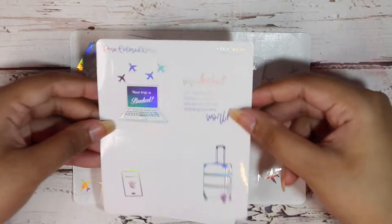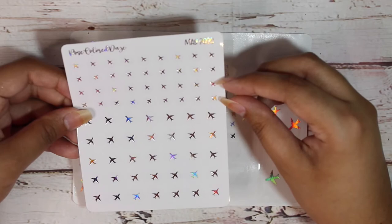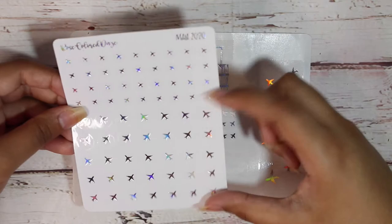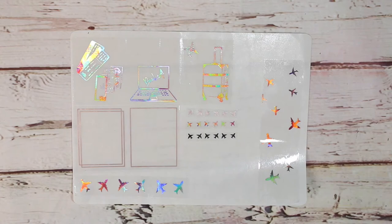So these are the four different full box overlays, all in hollow. And then these were the airplanes that came with it. So you get medium, tiny, and then bigger medium, I guess, unless all these are the same size, small and medium types of airplanes. And again, all in hollow. I almost thought these were silver, but no, they're hollow. And these were all of the overlay tapes.